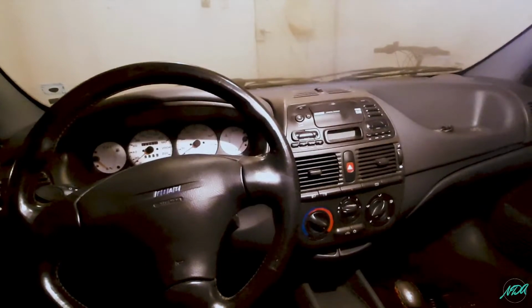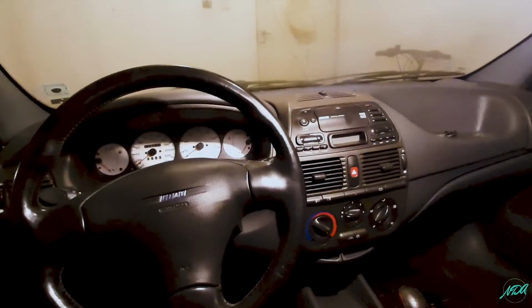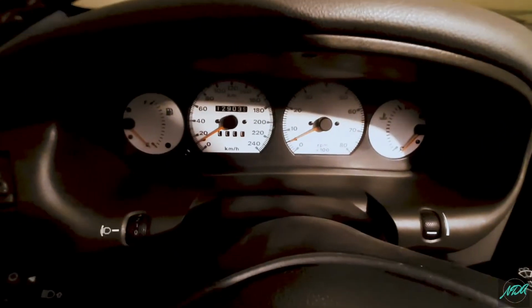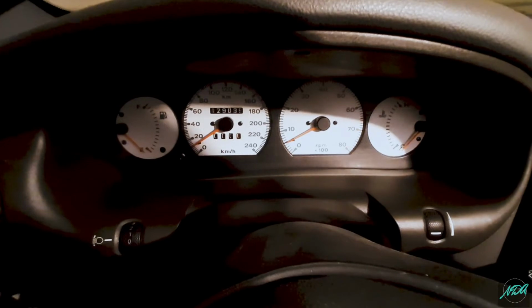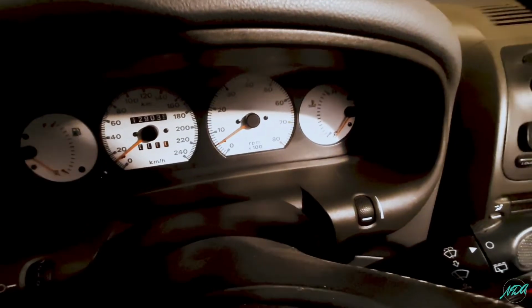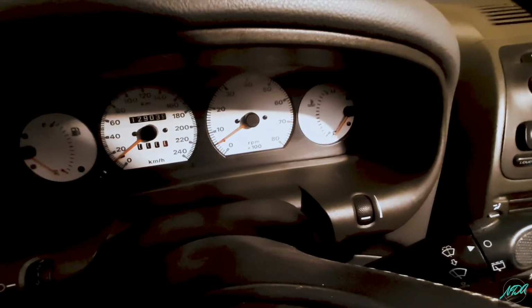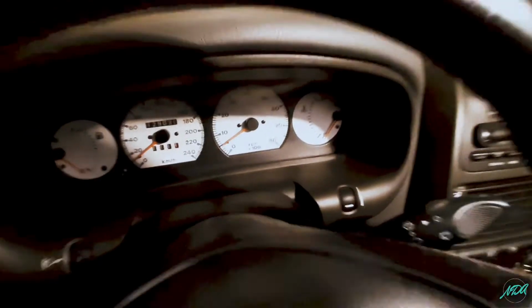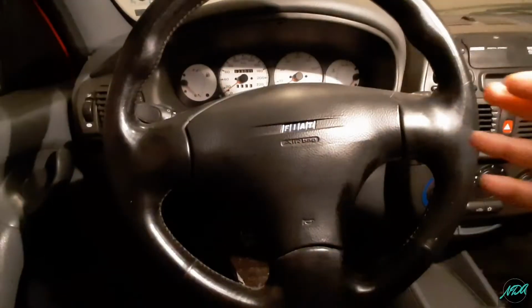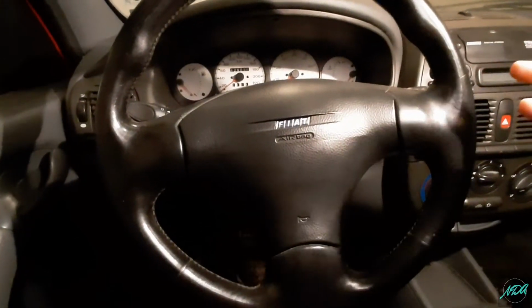Okay, we are already inside, and as you can see, the sleek Italian design continues here as well. But what features do we have? On the door, we have two buttons for the electric windows. Then, moving to the instrument cluster, as you can see, it's white. And we have a fuel gauge, speedometer, rev counter, and temperature gauge. The white instrument cluster was installed only on the HGT version. Moving to the steering wheel, as you can see, it's leather stitched and it doesn't have any buttons on it. A bit old school, yeah?